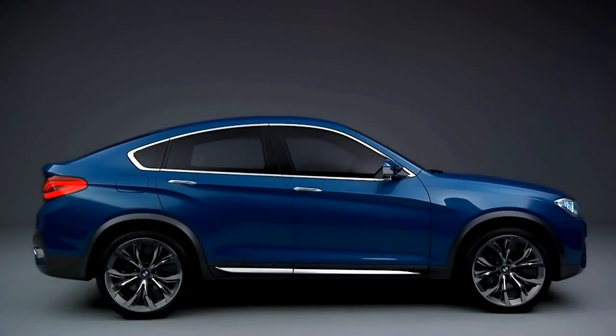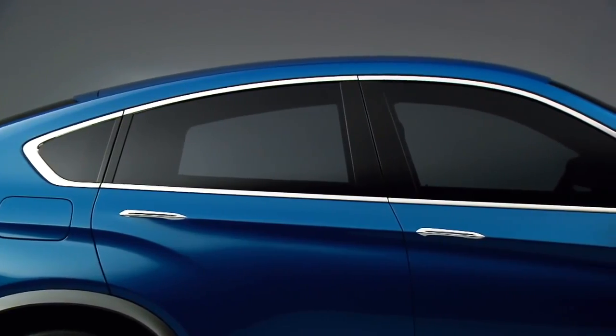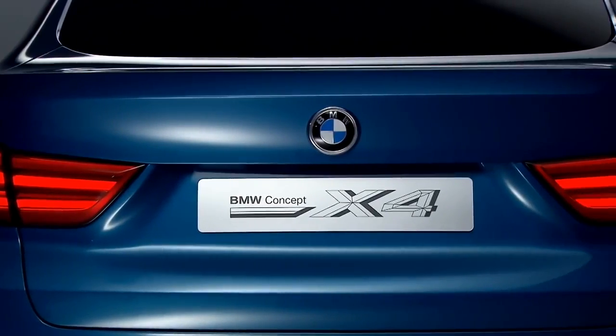We have to handle three things at the same time. I think we achieved a result which actually answers all three of them. So we have the dynamic with very expressive lines, we have also the elegance in the roofline, and we have the strength with the big wheels with a very expressive front and rear end.